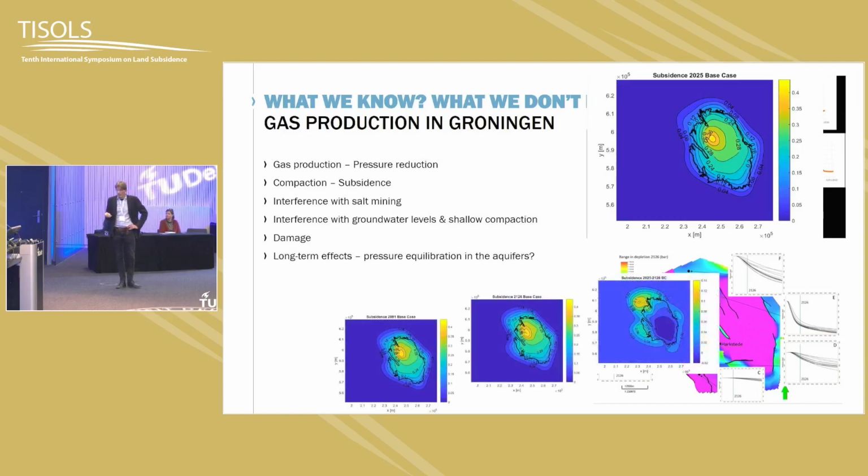So here as well, what we did is make an estimate of what we could expect in the next 100 years after closure of the gas field. What you see here is the base case in 2025. Here we have 2081, and here we have 2126. So this is 100 years from now. And what you see here is the difference of the two. Then you see that in the northeast, northwest, and in the southwest, there will be some additional subsidence going on, which continues for the next 100 years.